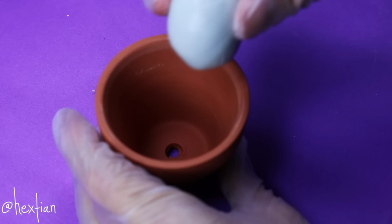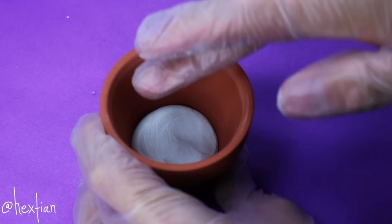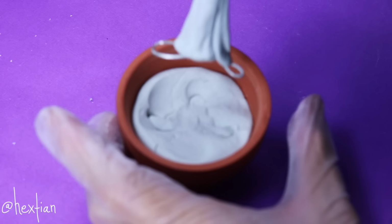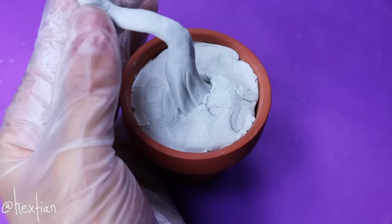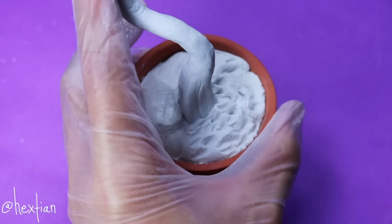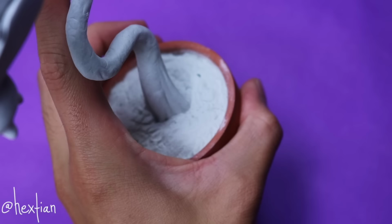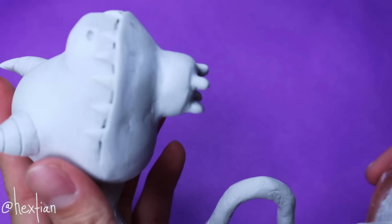And I literally filled this entire thing up with epoxy sculpt. I wanted it to be really, really heavy, so that it can hold the cow plant together. I was so concerned that it was gonna tilt over, and let me not fool you, it has tilted a few times, but alas, the cow plant is still alive. And now we're pretty much done with sculpting the cow plant. I sanded it as much as I can to give it the smooth finish, but obviously it is not perfect.